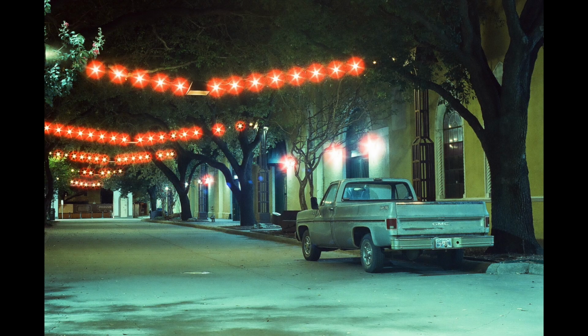Again, I just placed the truck on the right third of the image, and then let the lines of the trees, the lines of the light and the road draw your eye into the photo. Make up your own story. Why is he there? Why is the truck parked by itself at 10:30 at night at the Stockyards?